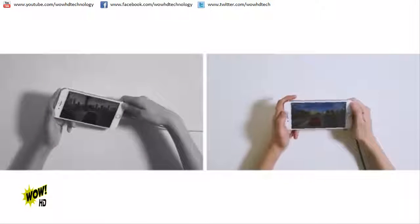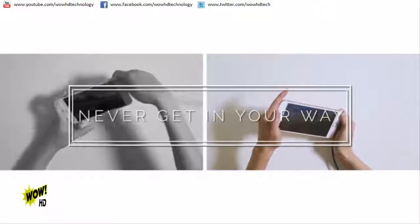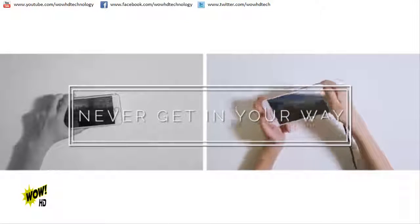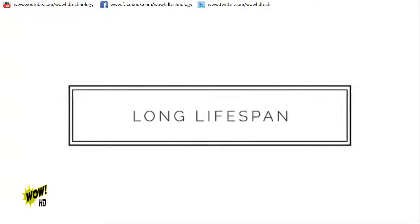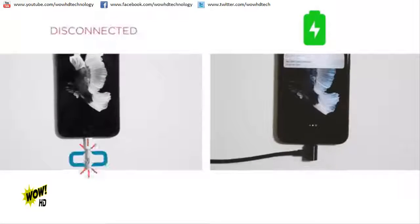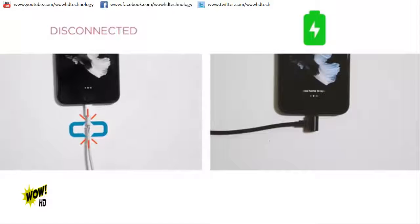Unlike traditional cables that always get in your way when they're connected, MAGBINE ensures comfortable and smooth use, even when your device is charging, thanks to the right angle design. Also, because of the right angle design, MAGBINE doesn't bend when it's connected, which largely decreases the chances of cable damage from long time bending. Therefore, MAGBINE is much more durable than other cables.